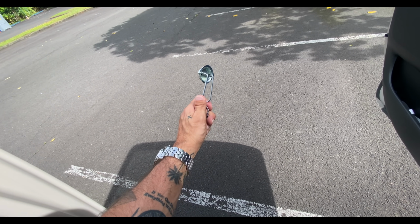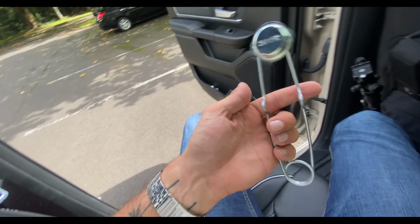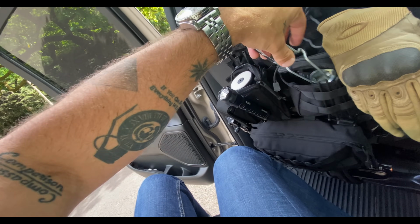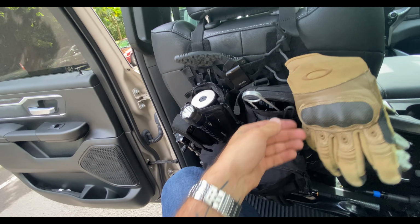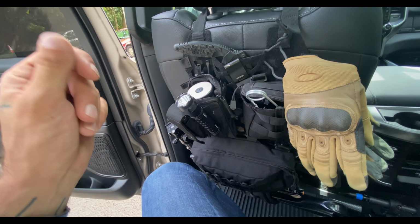We've got this guy, which I don't want to do in the car, but if you've ever been in science class, it's a fire starter. It's like flint, I guess, but it won't run out of fuel. It can get wet. So I keep this in here. I never know when I'm gonna need it. Hopefully I never do, but if I do, I have it.